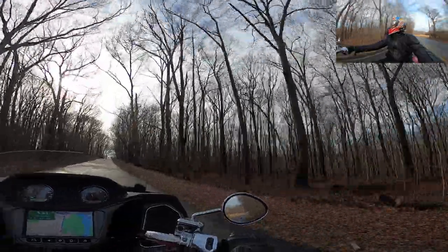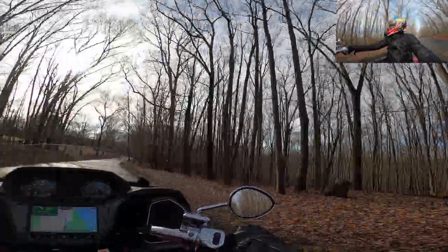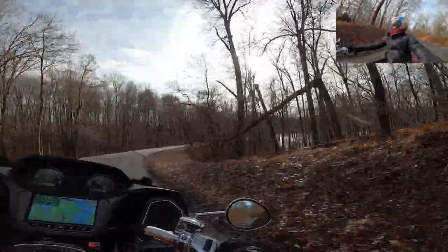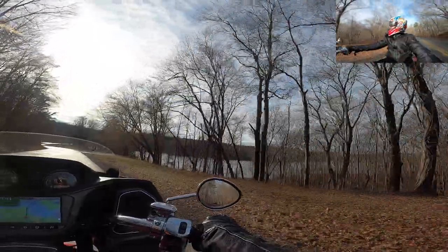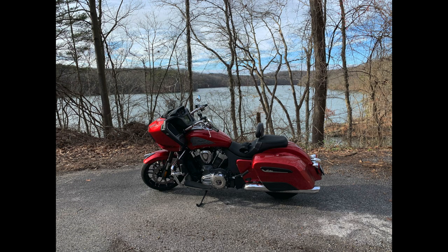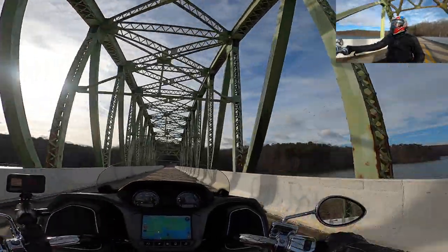Might be Liberty Reservoir down that way. You can't see it, but you can see it blue on the map. It's way up here. Reservoir we saw to begin. Yeah, there it is. You can see it through the trees. The reservoir we rode by at the beginning of the ride was Loch Raven. There it is. Look at that. Pretty. See if we can get a nice picture. Beautiful.